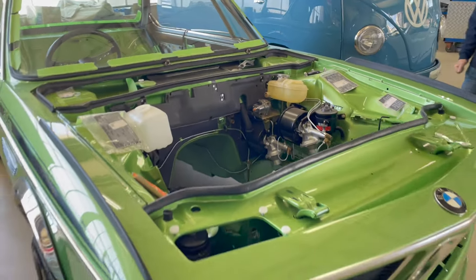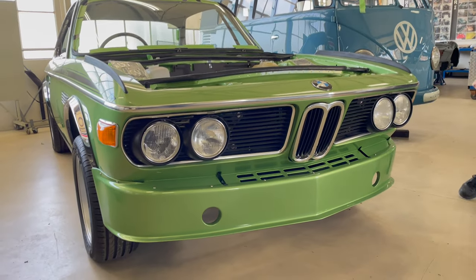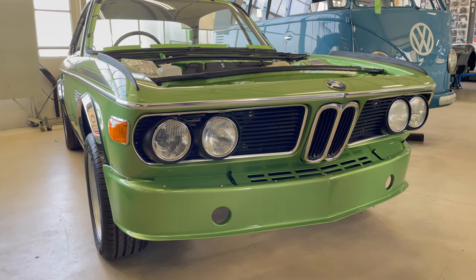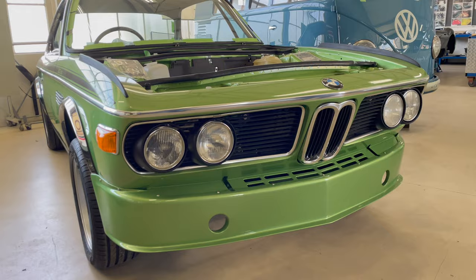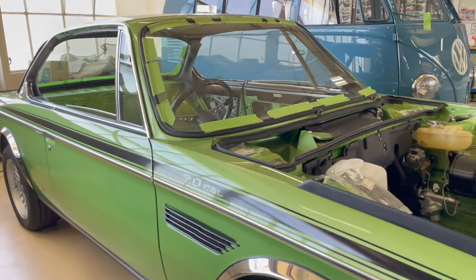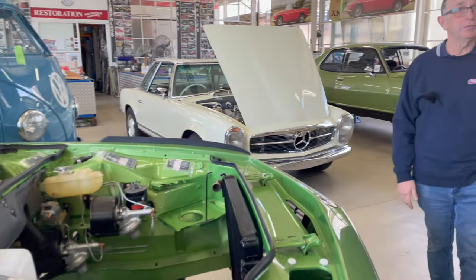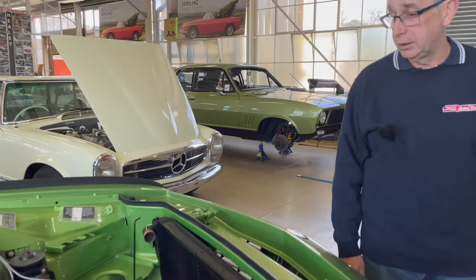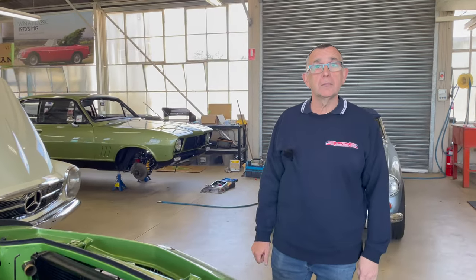All the underneath has been done to an extremely high standard as well. These cars rusted through pretty easily. Any car of those eras never had the best paint protection coatings put on them. Australian cars seem to weather a lot better than if it was a European car. So I guess it's been a bit of a pleasure coming over here.